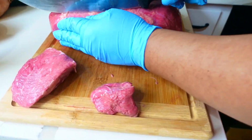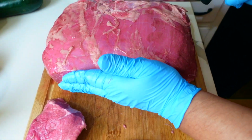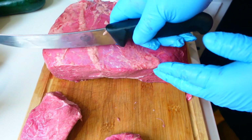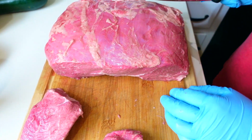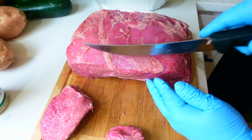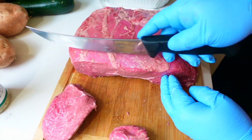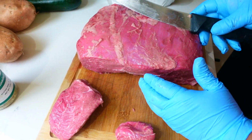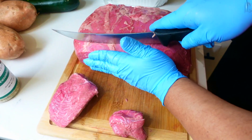So then after that, you just kind of go through here. You just kind of keep slicing like this. And again, you see all the lines, how they run across like this. And you always want to cut across the lines, obviously. So you don't want to go with them, you want to go up and down? Always across the lines. See how the lines go across right here? Yeah. And then right here, you could just make them as thick or as thin as you want them. I like them at about a 1/2 inch.